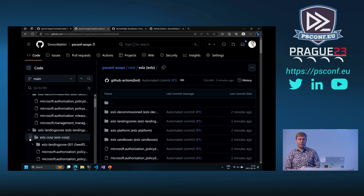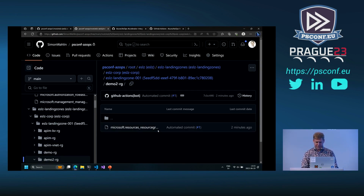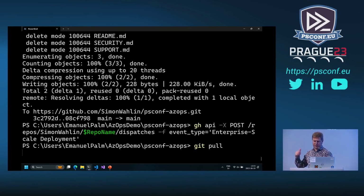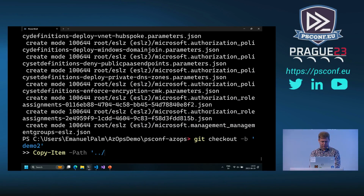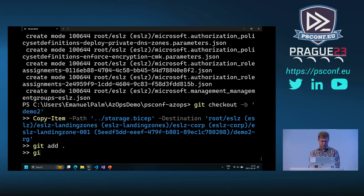So now if I want to commit something, I can go into my enterprise scale landing zone and my demo resource group. Here is an empty resource group. I can download all the changes, so the 430 files. I can download them to my computer locally. I can check out the new branch, and I can copy a storage Bicep into this path. So let me just type this.